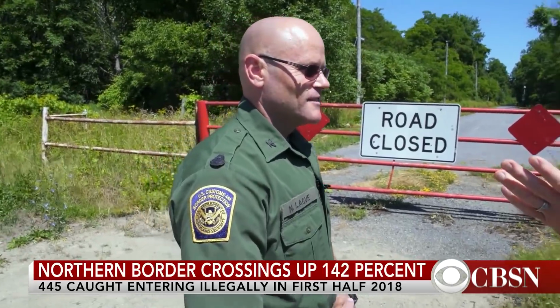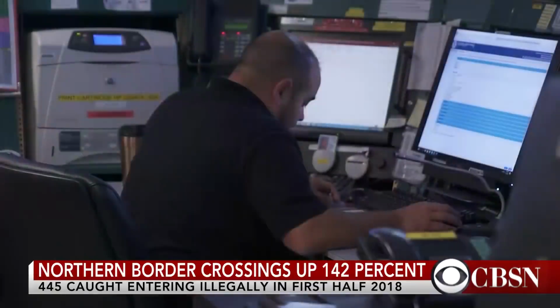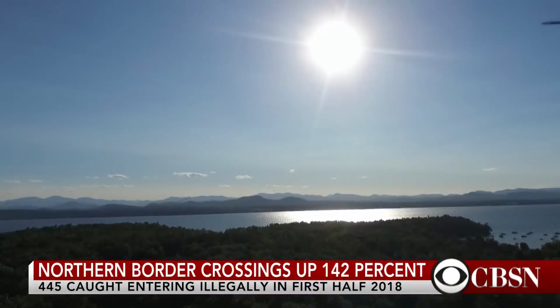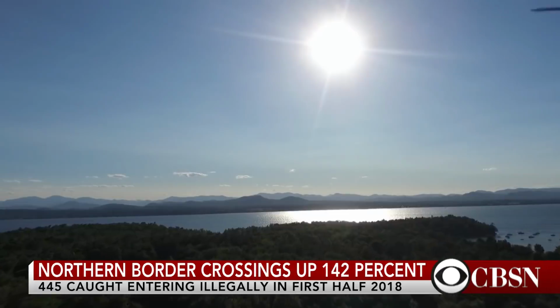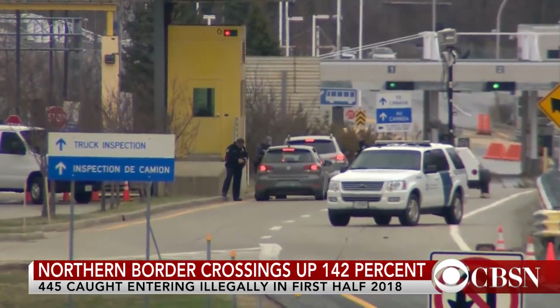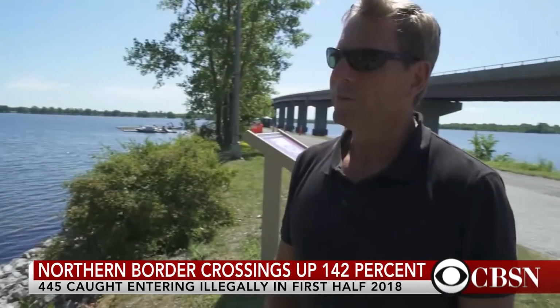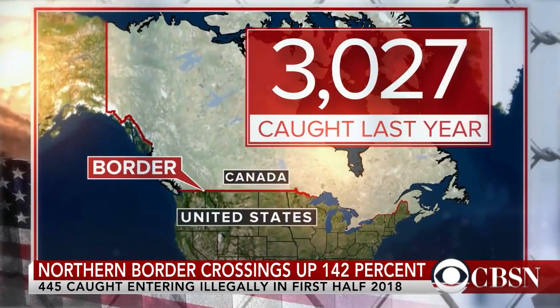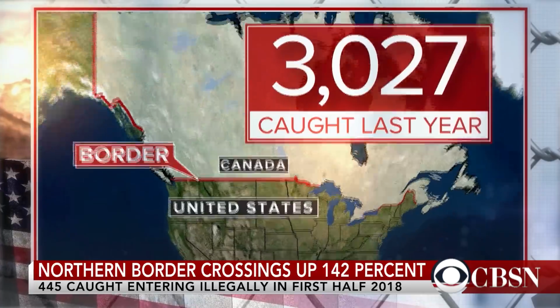Norm Legg is the Border Patrol agent in charge here. He says it's impossible to cover the entire 5,525-mile-long U.S. Canadian border, the longest and busiest land boundary in the world. It's basically a big game of whack-a-mole. It's a tough challenge to go ahead and take the limited resources we have and work in such a vast area.